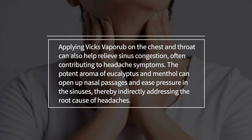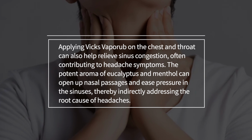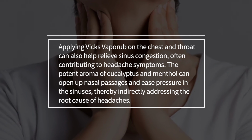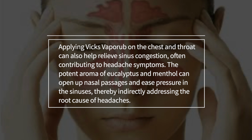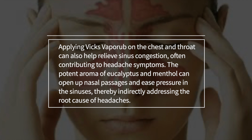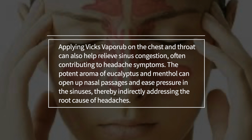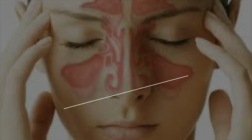Applying Vicks Vaporub on the chest and throat can also help relieve sinus congestion, often contributing to headache symptoms. The potent aroma of eucalyptus and menthol can open up nasal passages and ease pressure in the sinuses, thereby indirectly addressing the root cause of headaches.